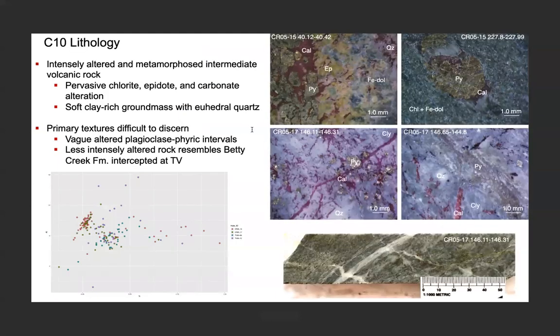Looking at the rock itself, this geochemically is consistent with being an andesite. However, it is intensely hydrothermally altered and metamorphosed up to greenschist facies. And you can see it has quite a bit of foliation. Euhedral pyrite is disseminated throughout the rock, and then the groundmass has been, in the cases of these auriferous zones, where you get up to 100 grams per ton gold, completely obliterated and replaced by hydrothermal or metamorphic clays, quartz, carbonates, and epidote and chlorite.